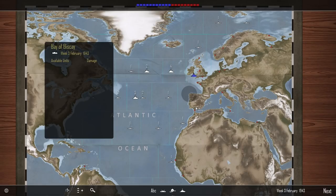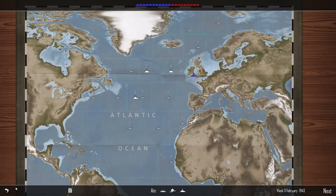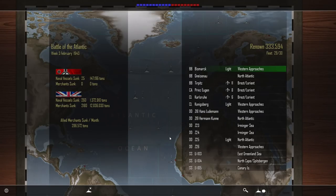It started off slow, but then it certainly escalated towards the end there, didn't it? But yes, we got ships in repair. We have lost another vessel. Week 3 of February 1943, we have lost 25 vessels now for 147,196 lost tons. It was the U-boat, of course. The Royal Navy, however, have lost 260 warship vessels for 1.3 million warship tons. And they have lost 2,180 merchant ships for over 12 million tons.